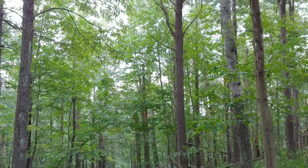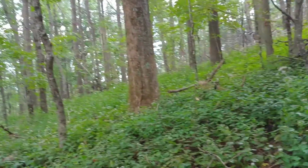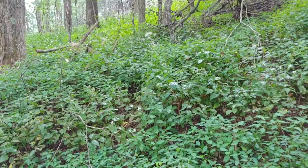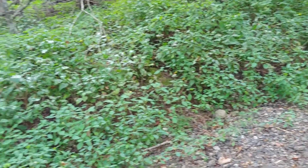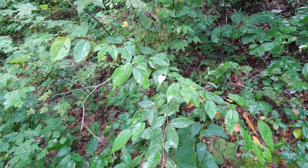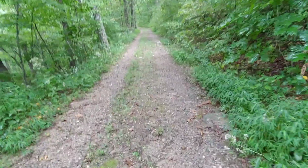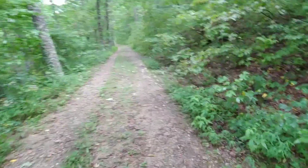Well, it's raining, so I'm taking refuge underneath this tree right here. You can see all the vegetation is getting a little sprinkle. Wet leaves. I got poured on. I actually felt pretty good, which is... Hopefully I get back to the car before it starts pouring again.